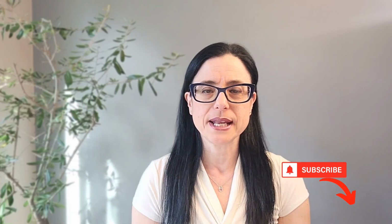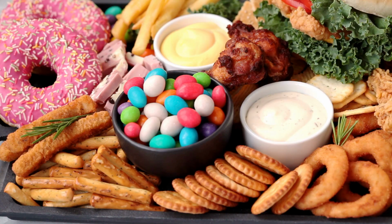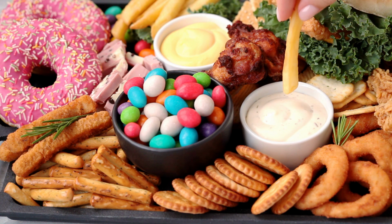Another very important tenet of this diet is avoiding processed or ultra-processed foods, which dish up a huge number of calories in a small volume of food. Think chips, cookies, candies, pastries, and even crackers.